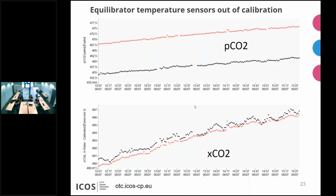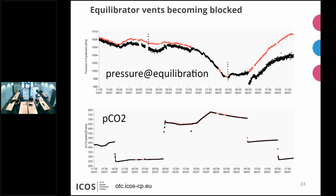So it's very important that we have the temperatures precise throughout the whole measurement system, from the water body we want to measure and from the water that we measure at our instrument. Another example was pressure. So here, if the pressure is measured accurately, on the top you see pressure readings in the equilibrator from two different systems, and on the bottom you see the reported or calculated pCO2 from these two systems. And you see on top that the system here, denoted in black, had some obvious problems with the pressure readings. So it was fine until it wasn't, and then it stayed there until it came back here again.